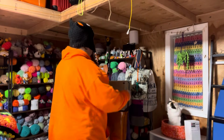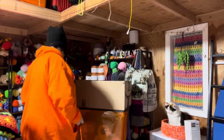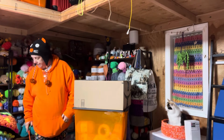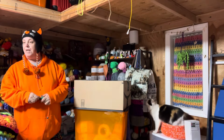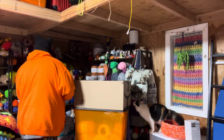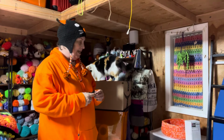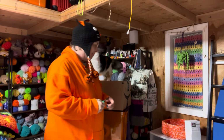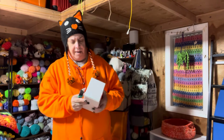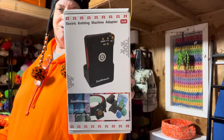So what had happened? I bought this new thing. Well, I was going to show you said new thing, but I don't see it. Seriously? I just had it in my hand. Oh, there it is. So I bought this thing right here. It's called an electric knitting machine adapter. Yeah, that's what I bought.